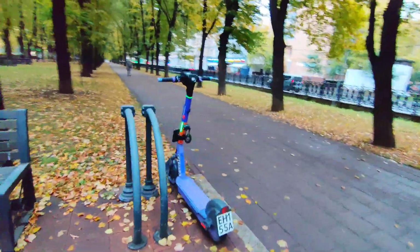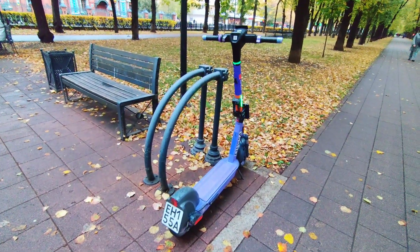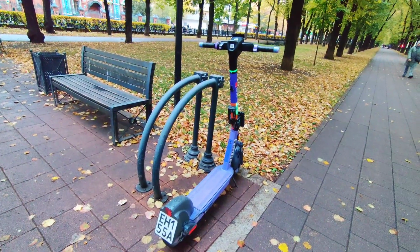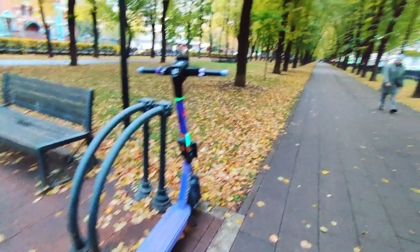These are scooters that you can just rent. They are left in the streets like this. Then you hire them. You are good to go. It is also one of the modes of transport that you are going to find.